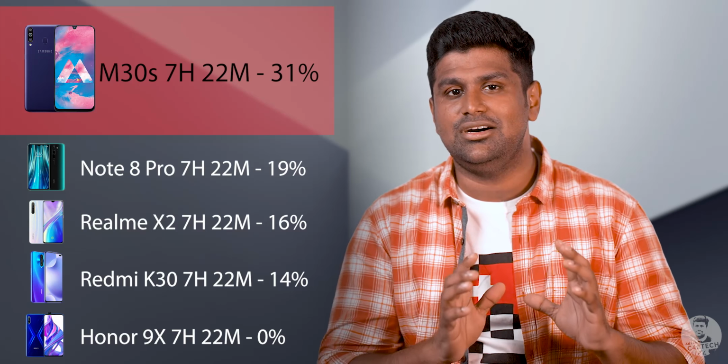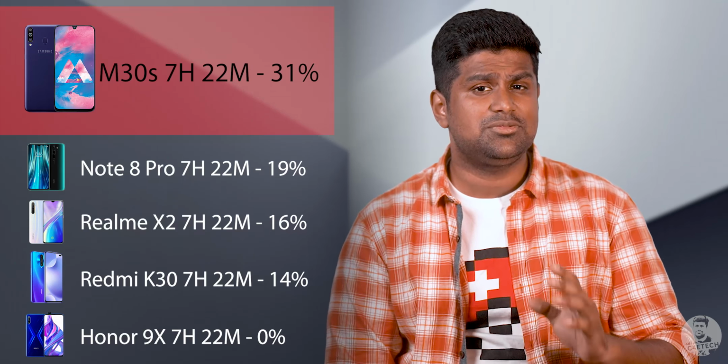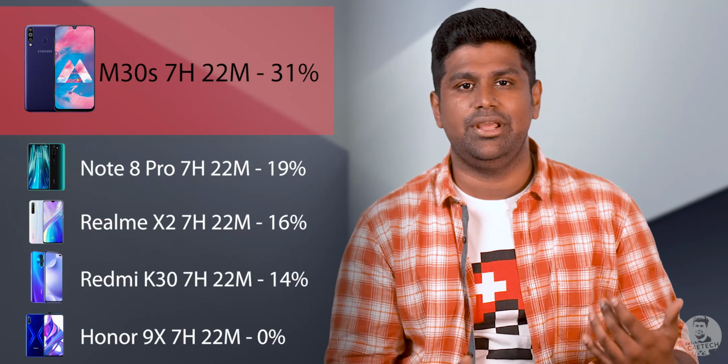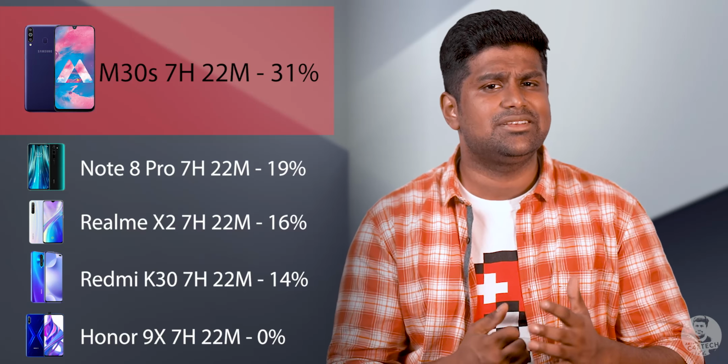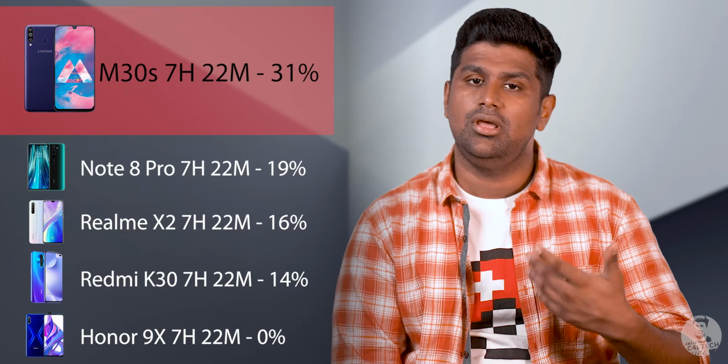The dark horse here was the Realme X2. Despite the smaller 4000 mAh battery, it managed to beat the Redmi K30 by almost 15 minutes and land bang in the middle, right between the Note 8 Pro and the K30. The Honor 9X, it was kind of a disappointment. Despite having a 4000 mAh battery, same as the X2, it died only 7 hours 20 minutes into the test.